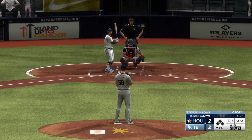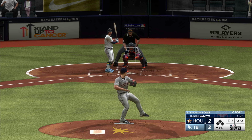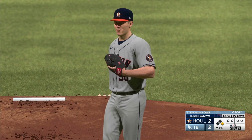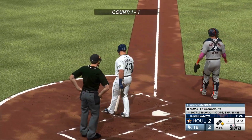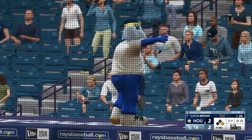Very patient, showing good discipline. Now he's in the driver's seat with the 3-1 count. It's a leadoff walk, and that's the go-ahead run. Second walk of the game for him, and he's been really patient at the plate. A game plan that he's sticking to. He's just not going outside of what he's looking for up there. And here's the first baseman, Harold Ramirez.